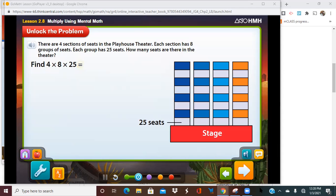What do you think, guys? Which two factors would be easiest for you to multiply? The 4 and the 8? Or the 8 and the 25?